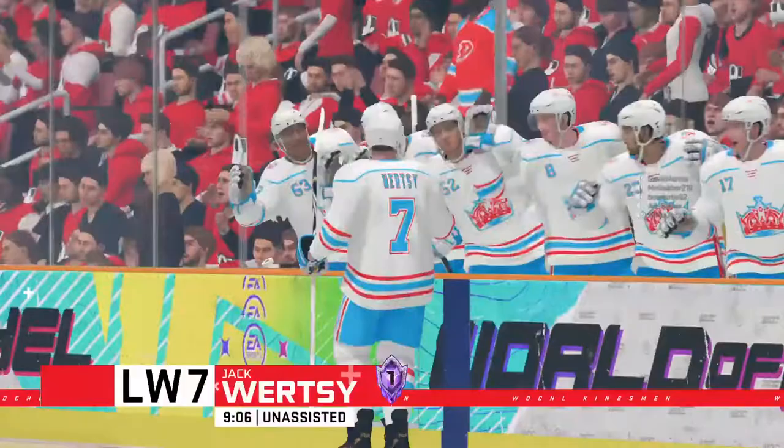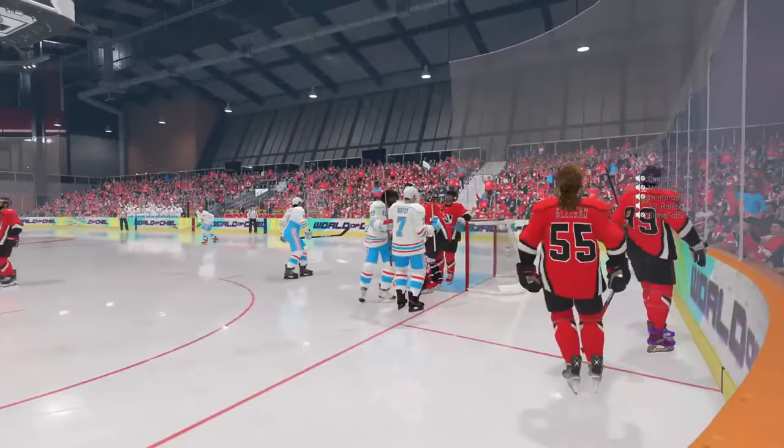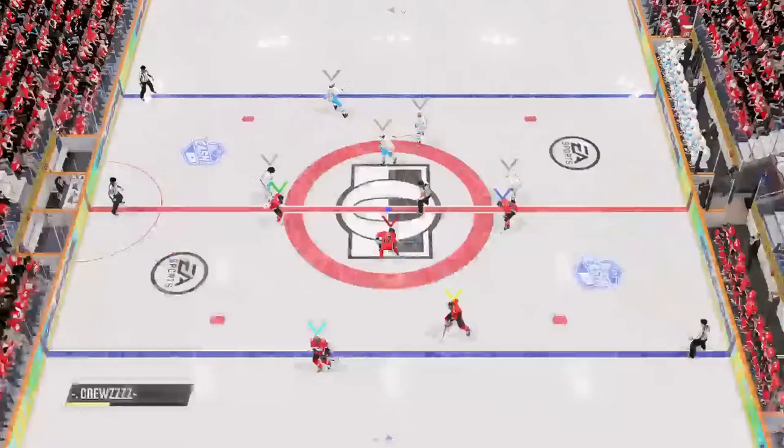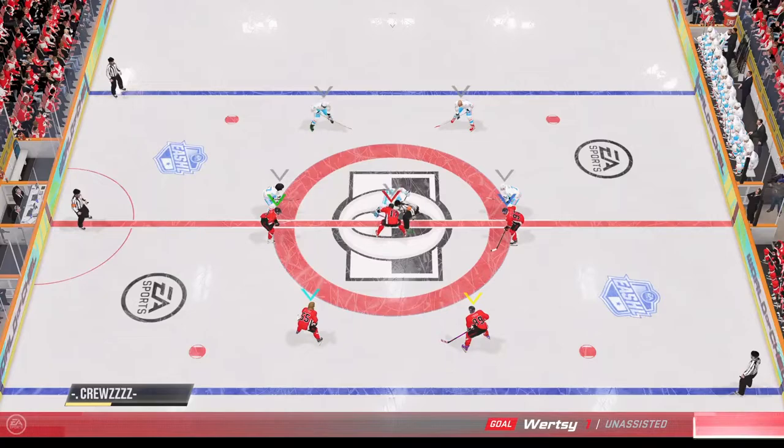It didn't take very long for him to recognize there was going to be a sliver of room on the near post. He gets around the net and wraps this in. Even though he won't be credited with a point, guys, he deserves some credit for retrieving that loose puck. That's his no-contest superstar ability, and it kept the play alive for them so they could go on and get that chance.